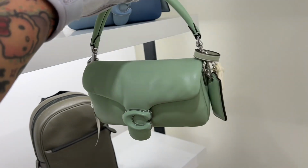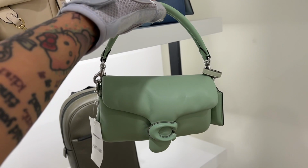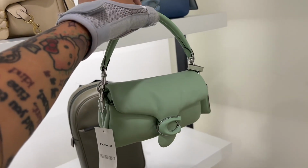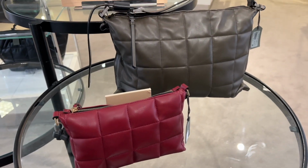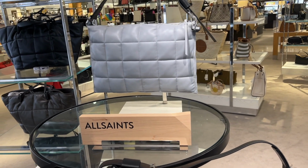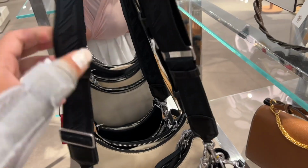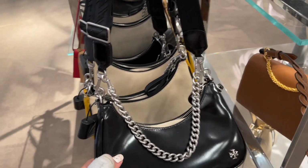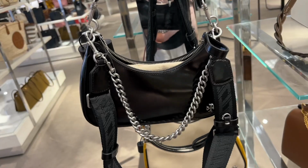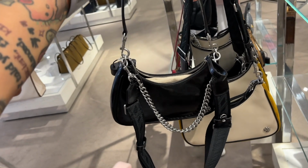So this was that Coach bag that I just saw on the mannequin. Isn't it cute? Obviously not this color for me, but I feel like this size and everything is so cute. I feel like I'm just seeing dupes everywhere. Doesn't this look like a dupe for the Bottega Veneta bags? And this is from All Saints. Tory Burch is also getting really hard in the dupes game. This looks exactly like the Prada Re-Edition bag. It's actually really cute. I like the metal chain and the nylon strap too.